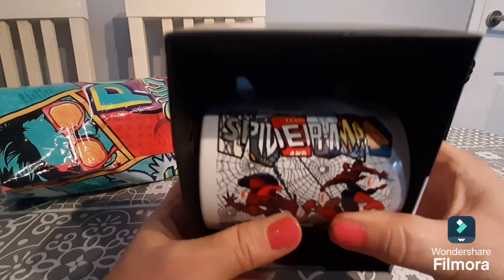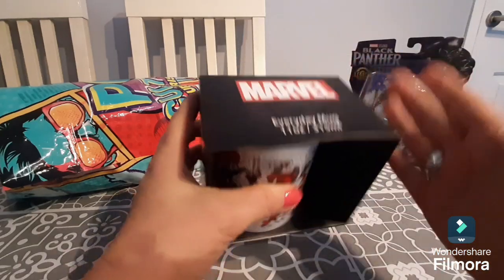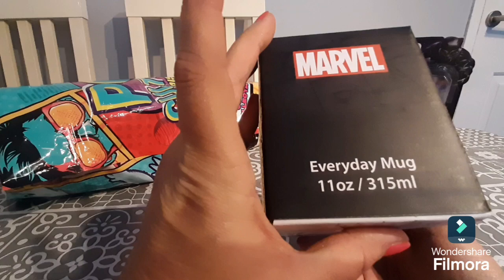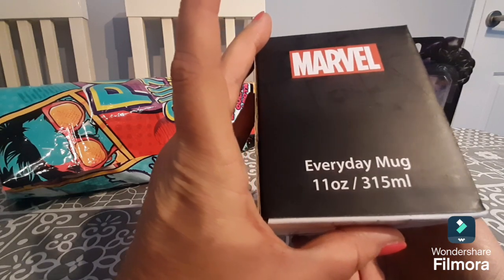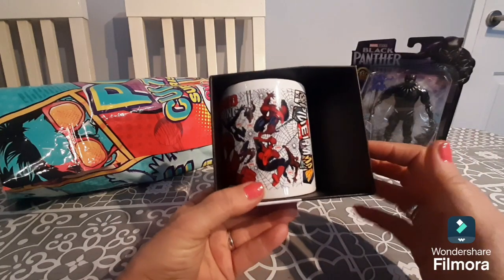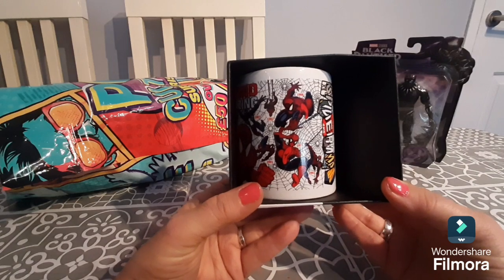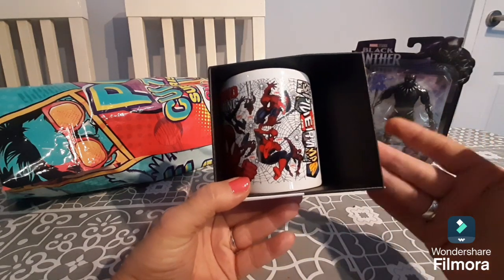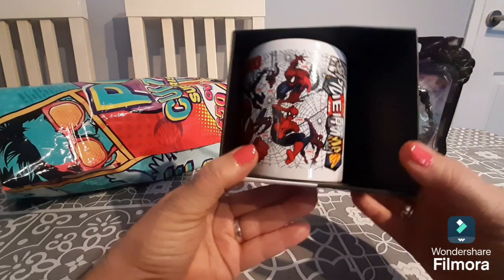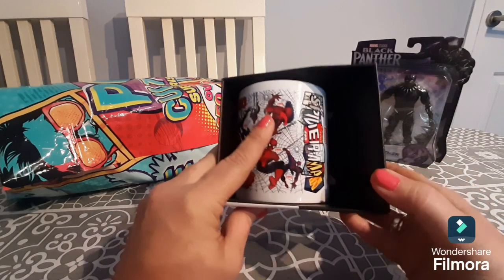I really like how they've done Spider-Man on the side of the mug. And this is a really nice mug, really nice and hefty. It's got a really nice print. It is 11 ounces or 315 ml. Not a bad mug. I know that mugs can sell for anything between £3, £4 to £10. I wouldn't pay £10 for a mug, even though it's licensed and it's Marvel. I think £4 or £5 on this mug is probably about the right price.